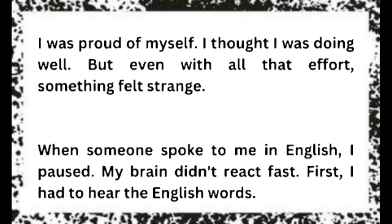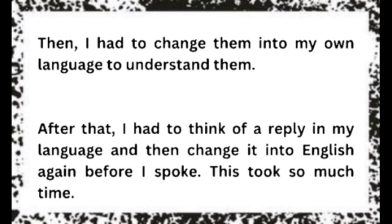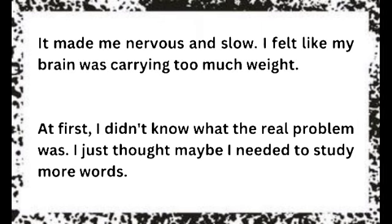But even with all that effort, something felt strange. When someone spoke to me in English, I paused. My brain didn't react fast. First, I had to hear the English words. Then I had to change them into my own language to understand them. After that, I had to think of a reply in my language and then change it into English again before I spoke. This took so much time. It made me nervous and slow. I felt like my brain was carrying too much weight.